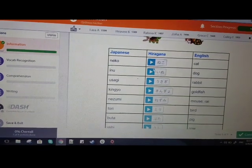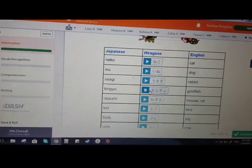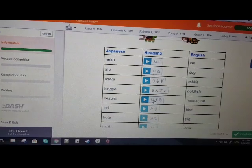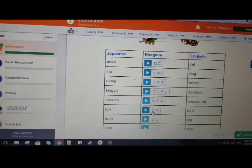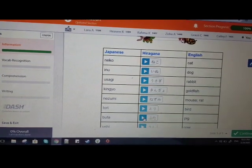Neko, which is cat. Inu, which is dog. Usagi, which is rabbit. Kingyo, which is goldfish. Nezumi, which is mouse and rat. Tori, which is bird. Oh, I accidentally clicked it again.